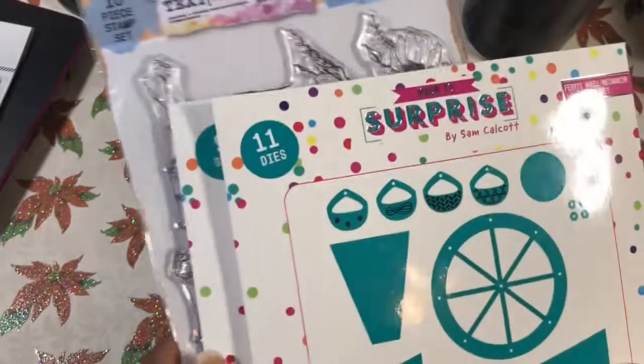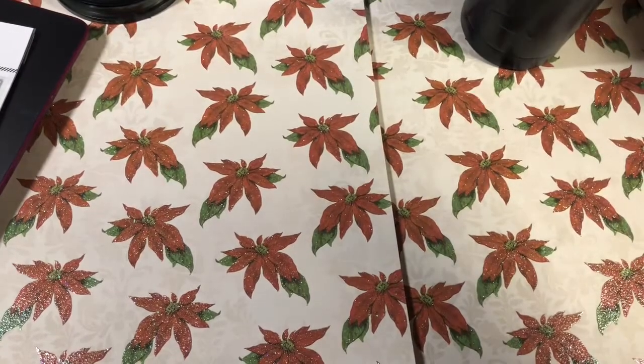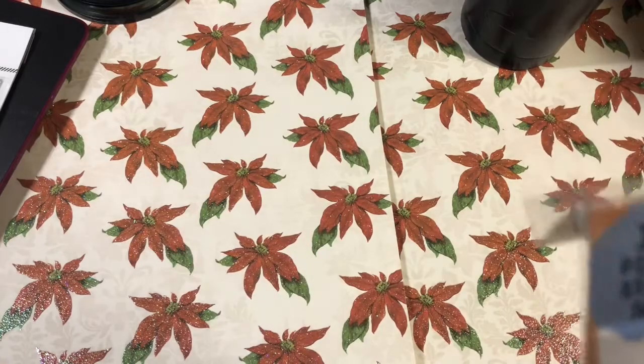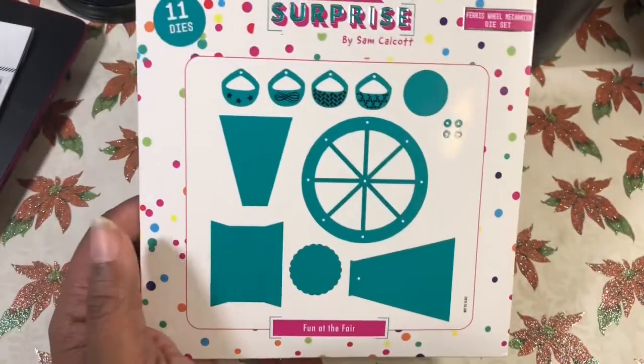Trying to make my headache go away. I got in an order from Craft Stash. I had wanted to purchase these when they came out, but they sold so fast. They sold out before I even got home from work. I was like, oh man. So they were back in stock, so I went ahead and got them.